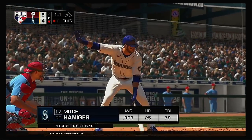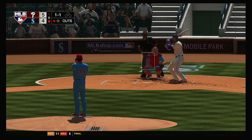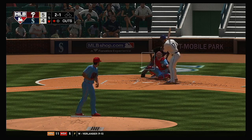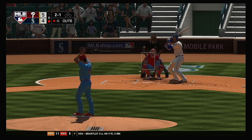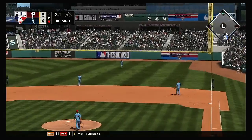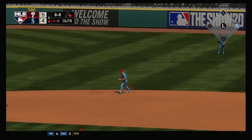Digging in now for the Mariners, Mitch Haniger, 1-for-2, including a double back in the first. Maybe too much break on the slider, 2-1. Sitting in a good spot right here. 2-ball, 1-strike count is yet to see a fastball. Have to be sitting on one right here. That's in for a base hit, and he's 2-for-3.